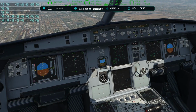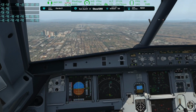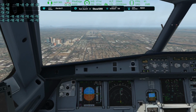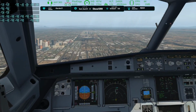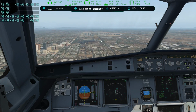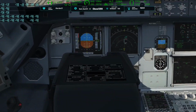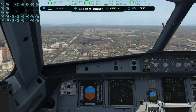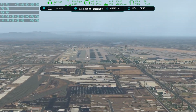Alright, let's drop some gear. Go flaps 3. Flaps full. Gear signs, spoilers, flaps. Two red, two white.